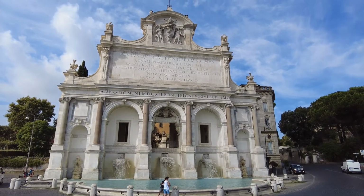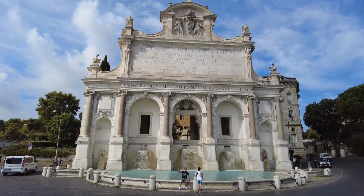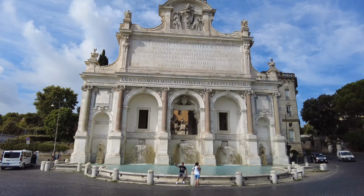Anyway, that's it. I'm gonna move on, everybody, because right down the street from here is a church and another memorial and another church, and this next one is pretty amazing.